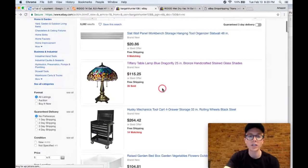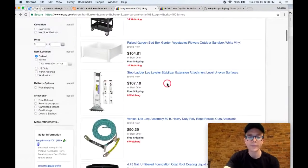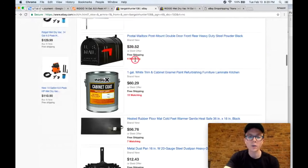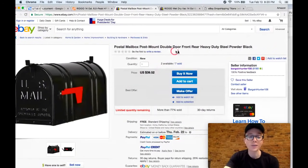So let's find a cheaper item. This one doesn't have sold. Let's find an item that's under 50 for you guys. This one, see, it doesn't say it's sold, it's just watching. But sometimes if you open these anyway, even though it says watching, it's going to say it's sold anyway. So it's kind of hidden in there. That's something that people don't realize. So I'm going to click on 7 sold.